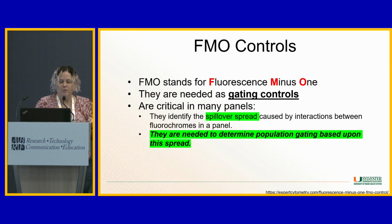So we have FMO controls, which everybody should be using, at least with the Aurora at this point, in these high parameter panels. These are also ones that we have a lot of resistance to people using. They don't understand why, and when they're doing a 37 color panel, they don't also want to bring 37 FMOs. So the way we're training them, we're trying to explain to them and show them that it controls for the spillover spread. Your compensation is correct, but you still have spread, and you need them to do your population gating. So we try to say, okay, do it the first time, see what you really need. Maybe you only need 5 of them. You don't need 37. And some people do it and some people don't.